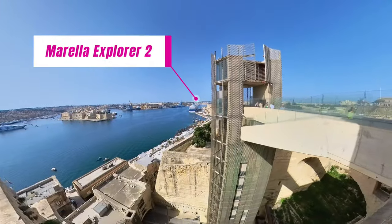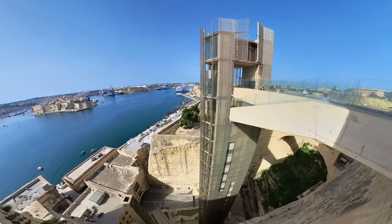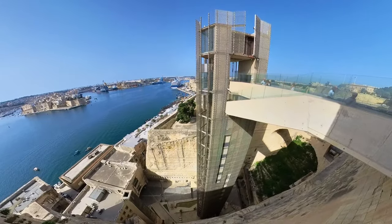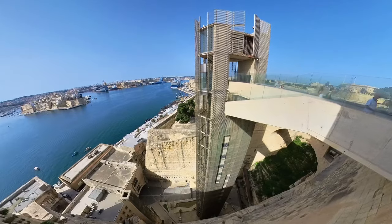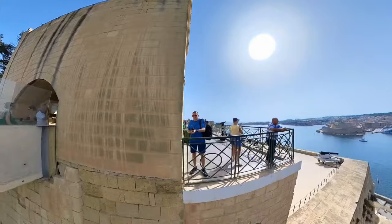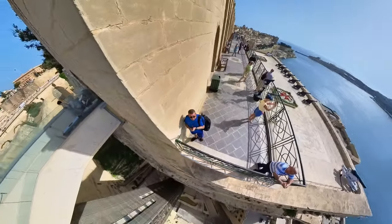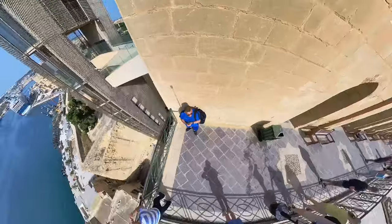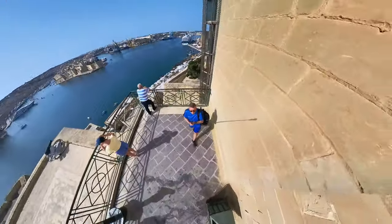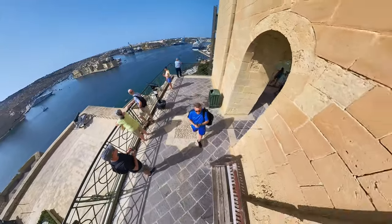Now, you're going to see a little icon here, and I've put where the Marella cruise ship is. It's not too far away from the lift, so you could probably walk here in about 10 minutes. This lift here takes you to the top of Valletta. I believe there's a price for this lift. We didn't need it because we did an excursion, but I think it's €1 up, €1 down. But at least you can see where the cruise ship is, and it's not too far to walk.